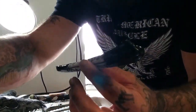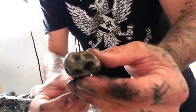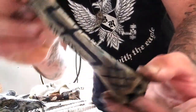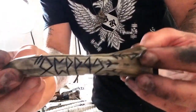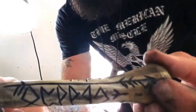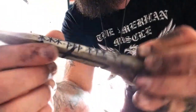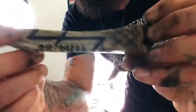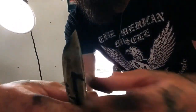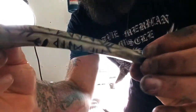Let this dry for a couple seconds. So this is what it looks like. Dyed. Carved. Sanded, cleaned up all that nasty gummy resin that was on here. It's a good mix, right? And now we're gonna mix up some more resin and do it right this time, and then we're gonna coat it. We're gonna let it sit for 24 hours.